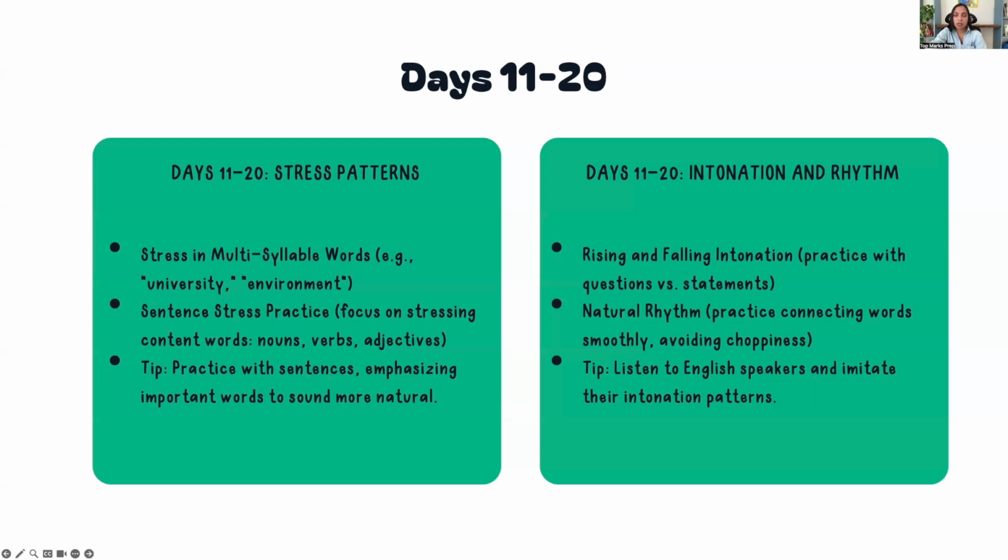Now that we've covered stress patterns, let's focus on intonation and rhythm. These help you sound more natural and can change the meaning of what you say. Intonation is the rise and fall of your voice. In questions like, are you going to the store? Your voice rises at the end. But in statements like, I went to the store, your voice falls. Try practicing both to hear the difference.